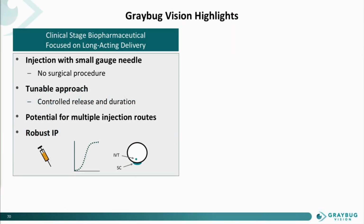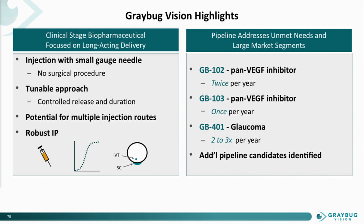Our technology platform is based on a very simple injection technique which does not require any surgical intervention. It's a small gauge needle that is used to deliver our formulations. And it's a highly tunable platform. We can tune the rate of elution of drug as well as the duration of action. We've tested our technology in multiple routes of administration, mainly IVT, but also subconj, and we have a very strong family of patents around the technology.